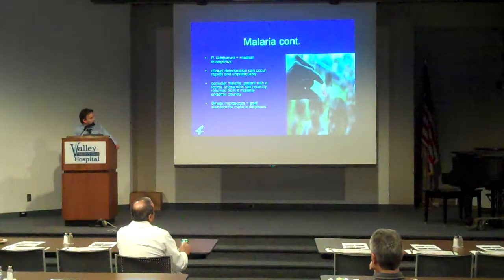Malaria, as I mentioned, Plasmodium falciparum is a medical emergency. This is how you make the diagnosis. You'll see spliced RBCs. You may be able to see it.